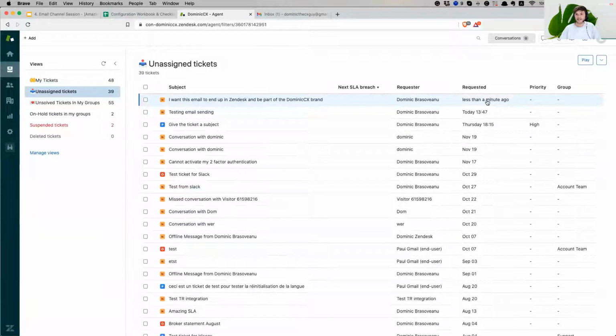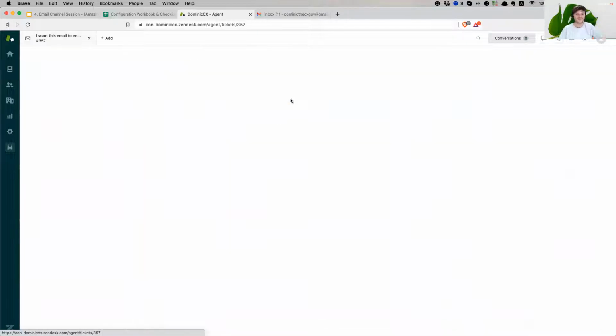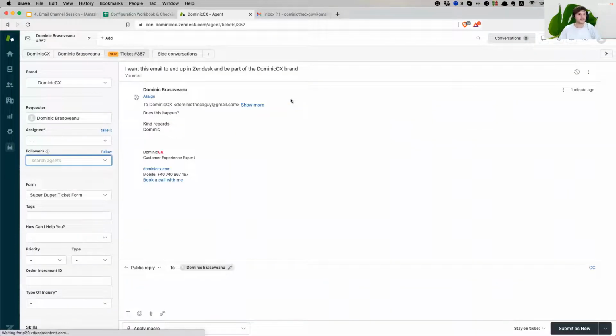So here it is. It's sent less than a minute ago. Let's look at this ticket. Let's click it. Oh, my mouse isn't working again. What a surprise. The offer still stands. If you can fix my mouse, I can fix your Zendesk. Still doesn't work.